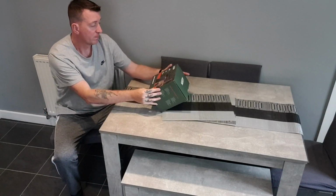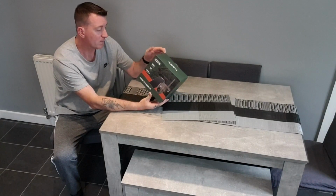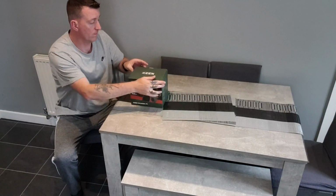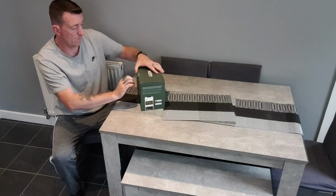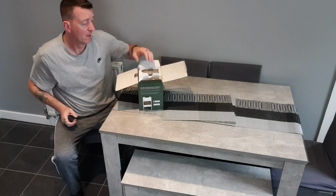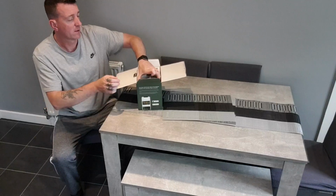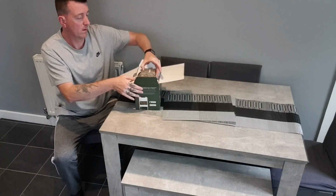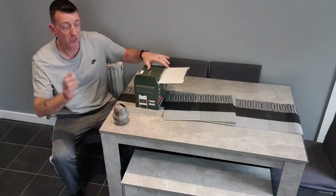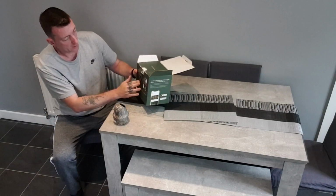So enough of me talking. Let's get into it. Let's open it up, unbox it, and let me show you what it's all about. It's a really exciting concept, this, and I'm really chuffed to be involved and be part of this. Comes really well packaged. Obviously there's an outer box to that as well. I've saved you the pain of me unpacking that. You strip it down, really quality box.